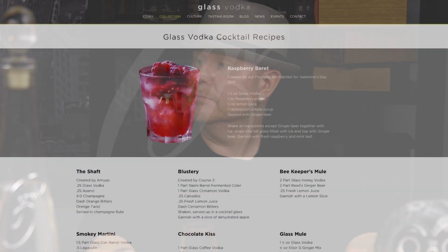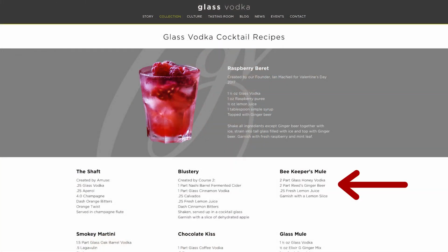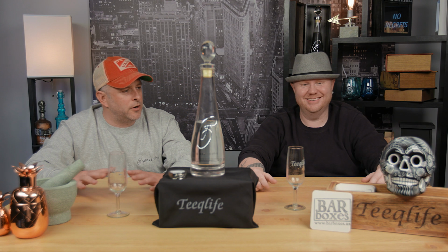I can drink this neat all day, but they have some really cool cocktails, mixology, from classic to signature cocktails, and one of them, which sounded really cool, was the Beekeeper's Mule. Do you like mules? Like the animal, or like when they say Moscow Mule? Moscow. All right, yeah. The copper mugs, all that jazz. Yeah. So they have a Beekeeper's Mule, which is made with honey vodka.